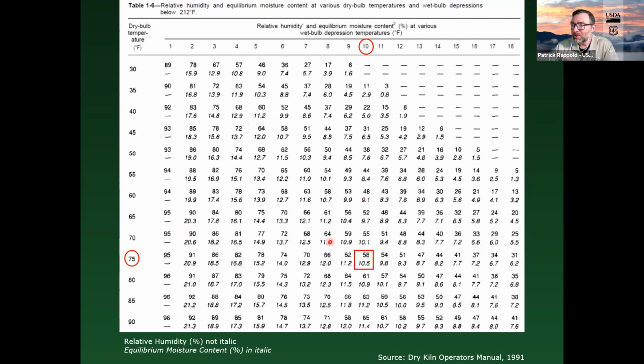This is the fundamentals of creating your lumber dry kiln schedules: knowing how this relationship works and how to calculate these. Based upon this wet bulb depression, I can tell that my wet bulb value would be 10 degrees less than 75. So in this particular example, I have a wet bulb temperature of 65 degrees based upon my 10-degree wet bulb depression.